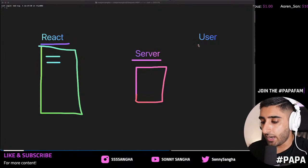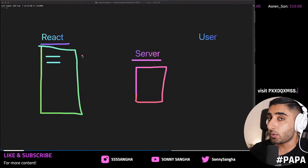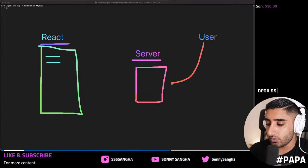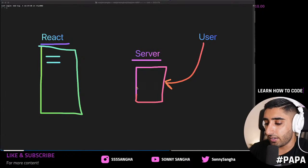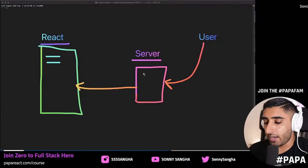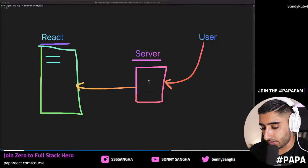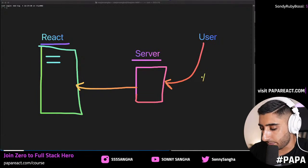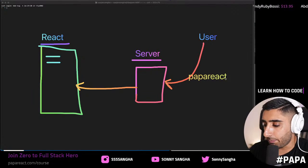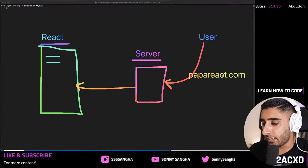What happens is the user makes a request to go to the site, but what they don't see happening behind the scenes is that the user really makes the request to a server, and then the server delivers the page. Imagine we go to index.js, the user requests to go to the homepage. Imagine they go to papareact.com, and then they go to this page.